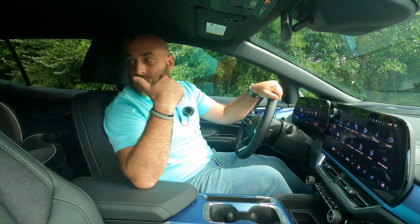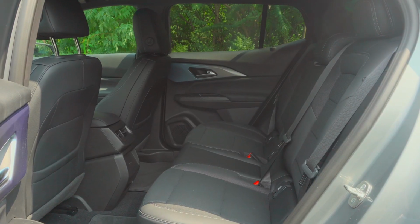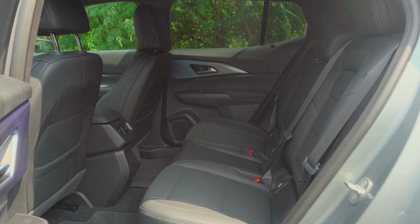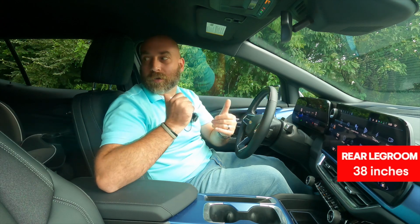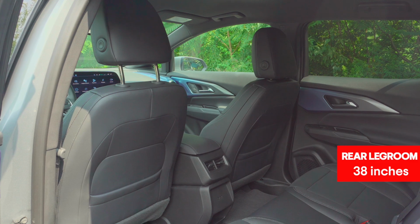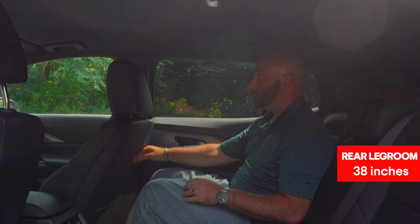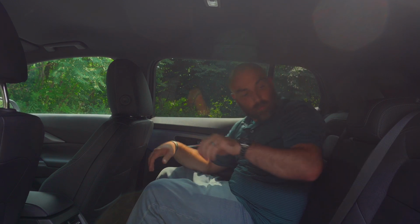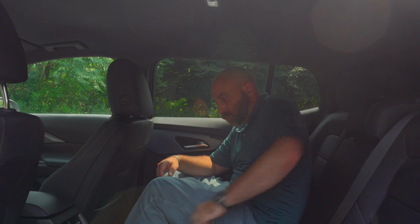As far as the back seats there, we're looking at 38 inches of legroom, which is a little bit odd because I mentioned the standard gas-powered Equinox is almost a foot smaller than this car. That one has half an inch more legroom, but with the way they measure it, it doesn't really tell the full story. But there is plenty of space back there. I fit fine behind myself at 5'7". If you're 6 feet tall, you probably fit okay behind yourself as well.